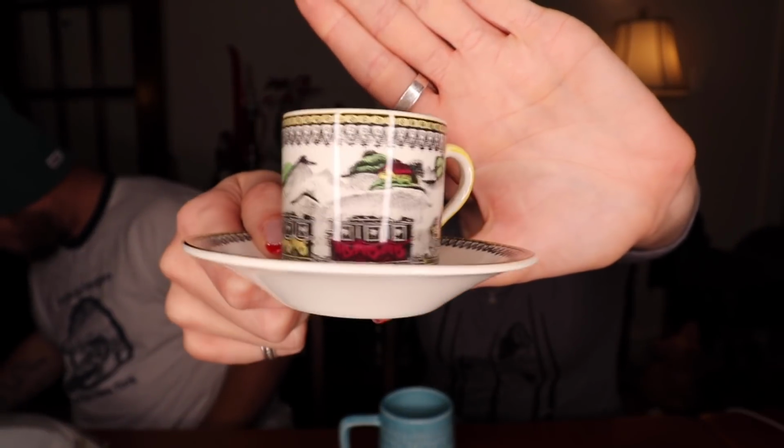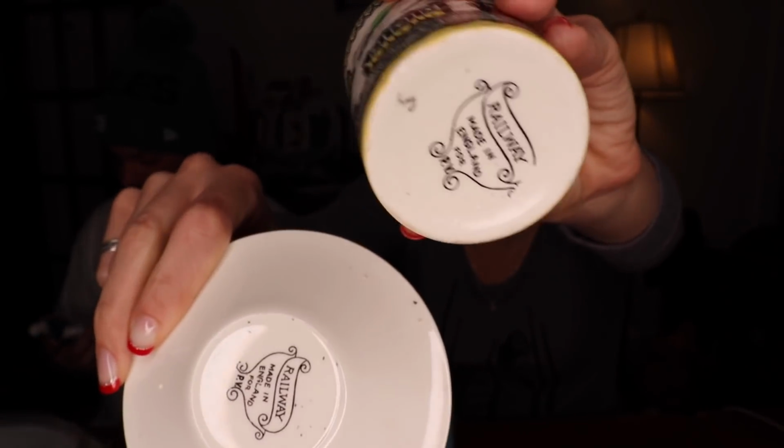Well, I pulled a little cup out of one box. It's called Railway, Made in England for PV. It's got the very old English railway on it, trains on there, steam locomotives. One box had the cup, one box had the saucer. A little demi-tasse cup. It's actually really neat. And it's got the marks on the bottom.